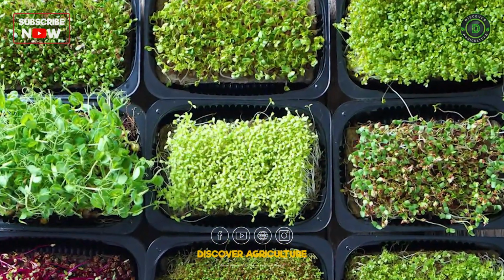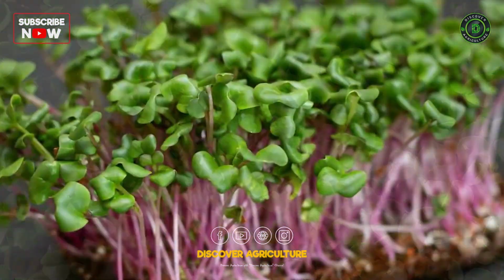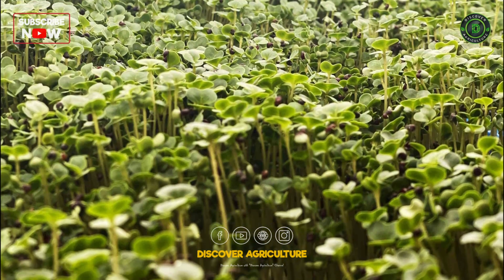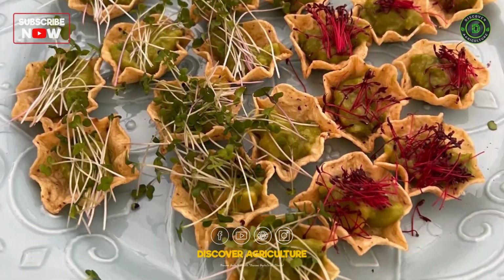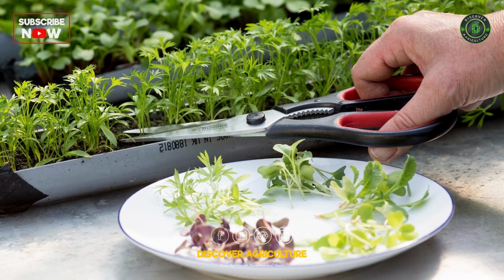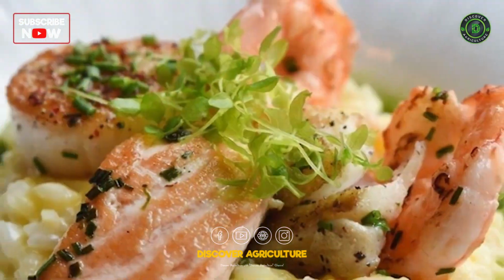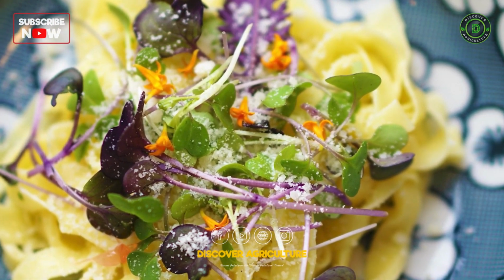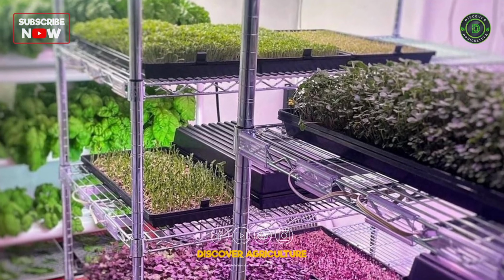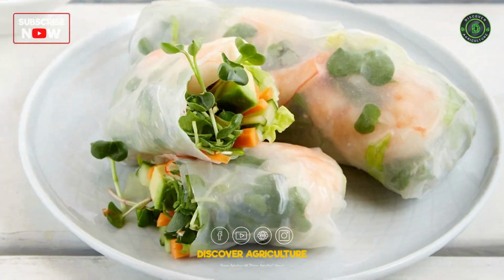Microgreens come in a diverse array of flavors and colors, ranging from peppery arugula and earthy beet greens to delicate basil and vibrant radishes. Each variety offers a unique taste profile and nutritional benefits, adding depth and visual appeal to dishes. Harvesting microgreens at the peak of freshness ensures optimal flavor and nutrition. These tender greens can be enjoyed raw in salads, sandwiches, smoothies, and garnishes, elevating dishes with their vibrant colors and intense flavors. Microgreen farming promotes sustainability by utilizing minimal space, water, and resources while maximizing nutrient density and flavor.